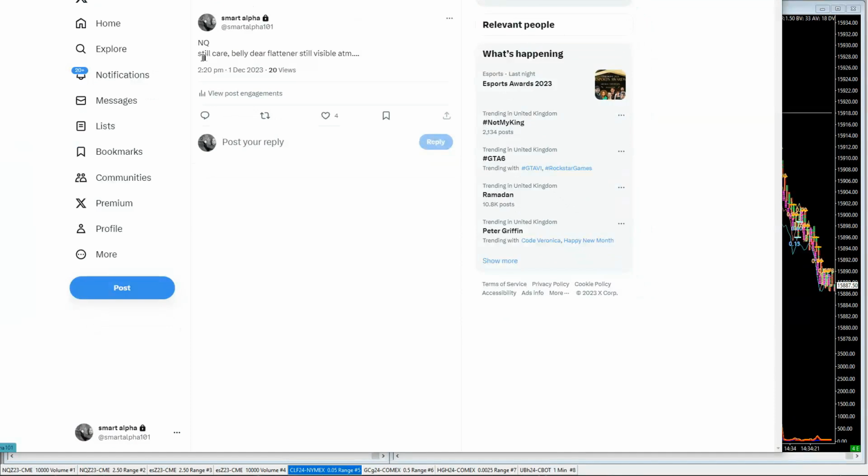NASDAQ, still care, just ahead of the cash open at 20 past 2. Still care, bear belly flattener. Or a bear deer flattener. I don't know what a deer flattener is. It's probably a big truck that's just hit a poor soul on the highway, isn't it?